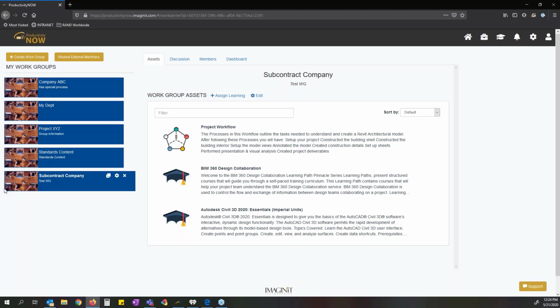Okay, so this person is saying, we are coming over from the Pinnacle side. Are the two platforms getting blended? I noticed some of the features are the same, but some are missing. And that's from Christopher. Okay, so ProductivityNOW is based on and runs on the Pinnacle series platform. So in theory, there should be no differences.